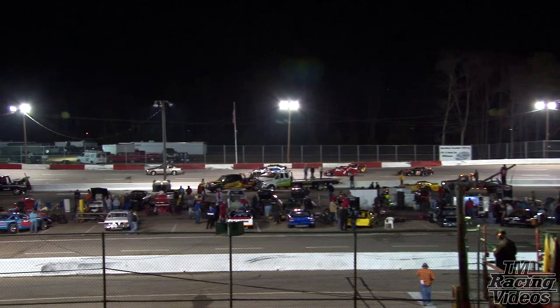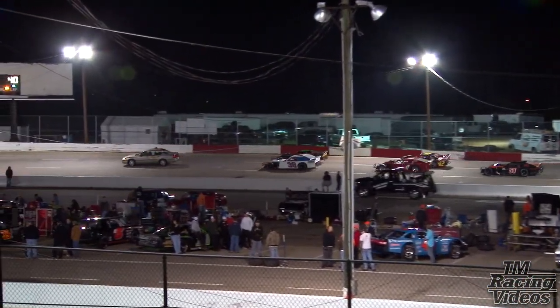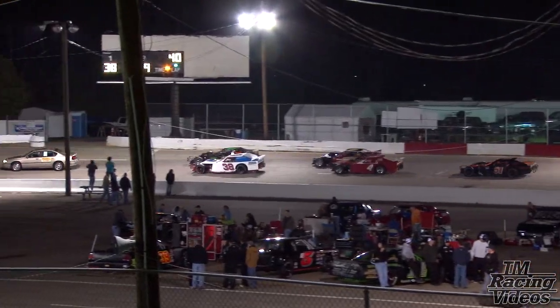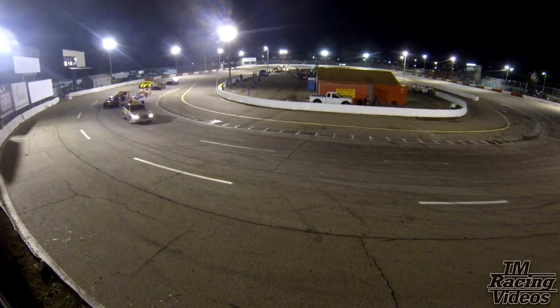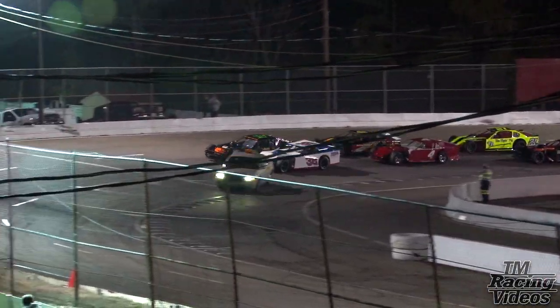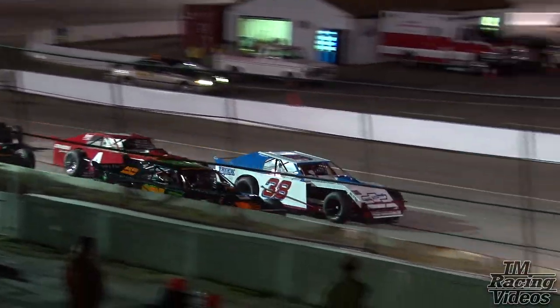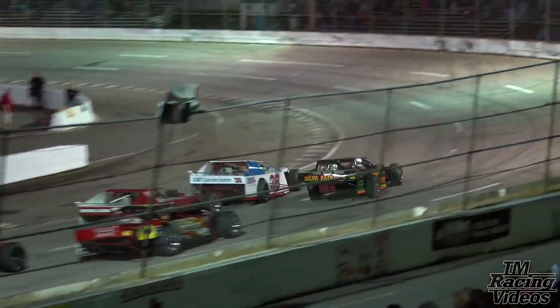Well, interesting play here for Thomas Stinson. He was right back there behind Michael Johnson in the second row. We'll see what happens here. Michael Johnson is your leader with Kyle Wood in second, Thomas Stinson in third, Chris Hallman in the fourth position. And we come around. We have 10 more laps to go here at Southside. Green flag is out.